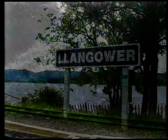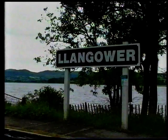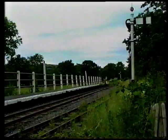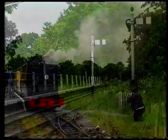The market town of Bala is a 10-minute walk from here. The railway runs alongside Bala Lake for over 4 miles. There are 4 intermediate stations. The largest of these is Llanuwchllyn. The standard gauge station was located a few hundred yards away in the direction of Bala.